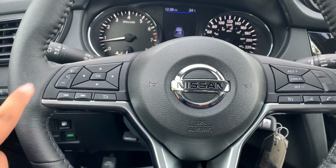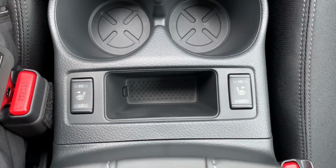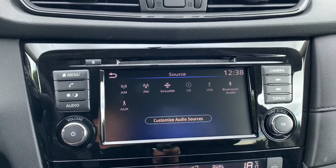Steering wheel controls include audio, Bluetooth, and cruise control settings. This vehicle has heated seating for both the driver and the passenger. There are dual climate controls.